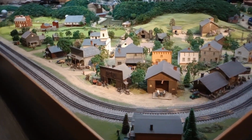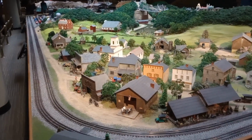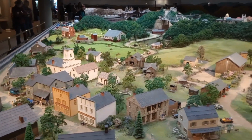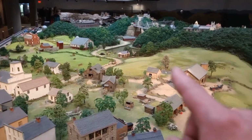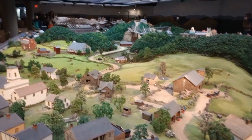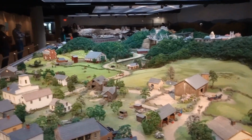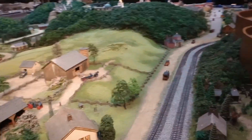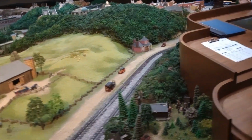And just think, my great-grandfather worked on the railroad. I don't know where we're at, but I know he worked on the railroad. Look at the wooden bridge, right over there. Guys, you should definitely come here and check this out. This place doesn't disappoint. No, it doesn't.